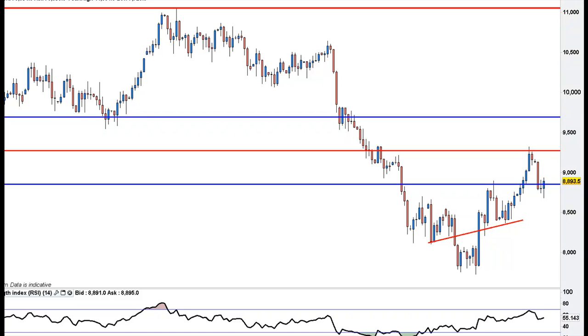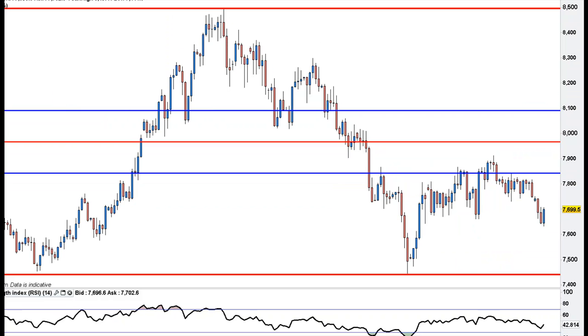Let's look at some other pairs. I think this is actually a more robust yen pair, and more appropriate yen pair given the move in the oil today. Look at this trend line. We've had a new low yesterday and a close above today. This CAD yen is bullish.